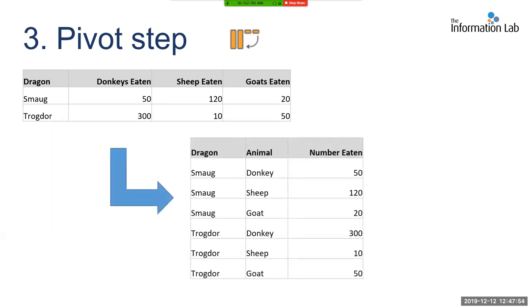So that's what we would like to see. And then obviously, as we have just two dragons, their name will be repeated in this column next to each animal they've eaten and the number of animals of a certain type eaten. So as I said, we would like to reshape this table from being wide to being tall and slim, but having a certain type of data in each column without mixing it, for example, like in this case, number of animals eaten with the types of animals eaten.